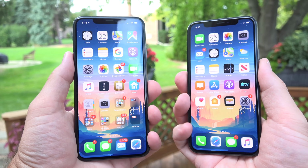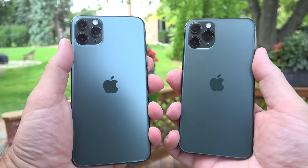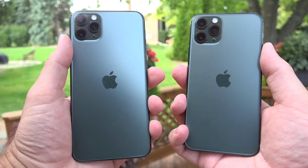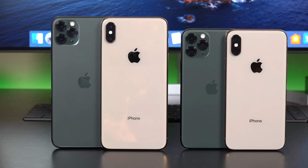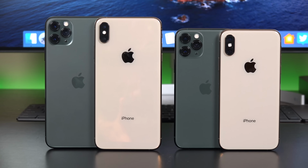We also get a new iPhone 11, which I'll take a look at in a separate video, but the Pros are the flagship iPhones for 2019-2020. These look like spec bumps of the XS and the XS Max, but these are significant redesigns.